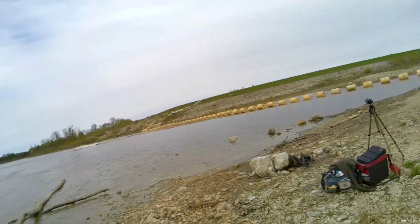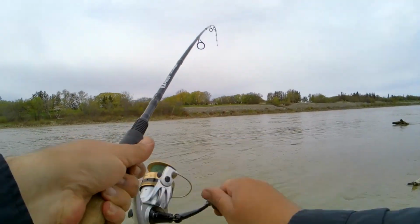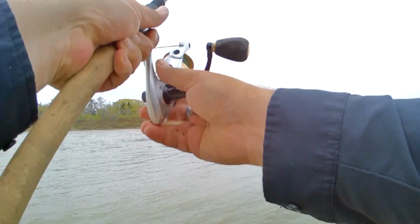Alright, moved out of the little spillway there into the Red River, threw around some lures, didn't get any action. Had a little jighead night crawler on.